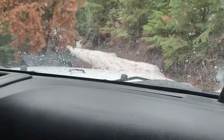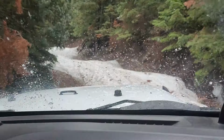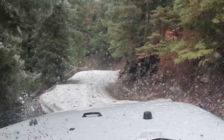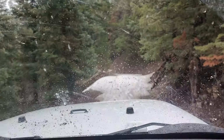Getting pelted. This stuff is really deceiving on camera, but once you get in it in person, it's a whole different beast. This is what we talk about. Oh man, that's really deep. We don't want to get too stuck. But here's the thing, we might not make it.